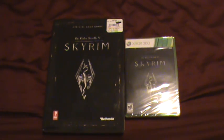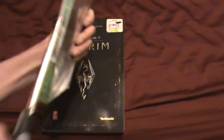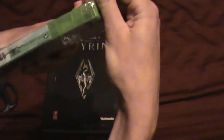So what I'm going to do first is actually open up the game, and then we can take a look at the strategy guide. And this is a heavy case, so I don't want to hurt myself. There we go. Tyler's playing it in the other room. They're laughing it up, having a good time.